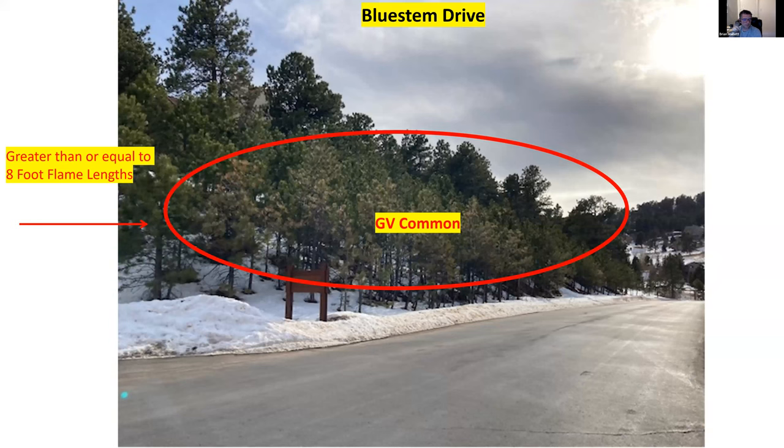Actually, I think those are fir. I just saw that. And this is where Genesee Foundation and Genesee Village meet up on Blue Stem Drive. It's a different road, and once it stops being Genesee Foundation, the road name changes. I forget what it is. But this is an example of flame lengths that could easily exceed 8 feet. And the CWPP didn't call this out. So it's a model. It's not perfect. It's not going to find everything.